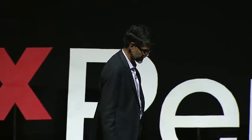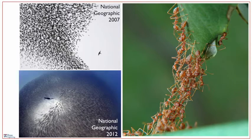The small size, of course, has some disadvantages, and nature has found a number of ways to compensate for these disadvantages. And the basic idea is they aggregate to form large groups or swarms. So similarly, in our lab, we try to create artificial robot swarms.